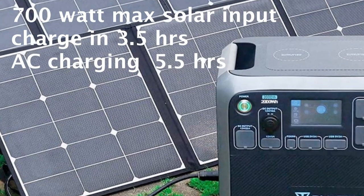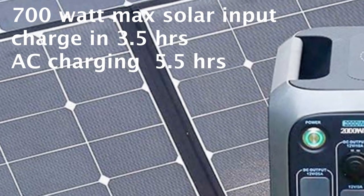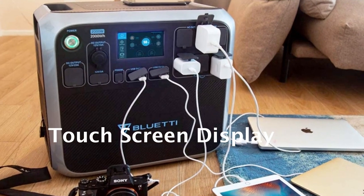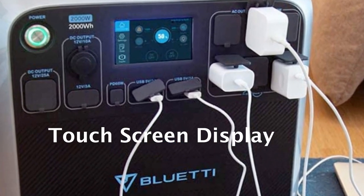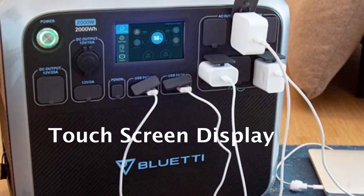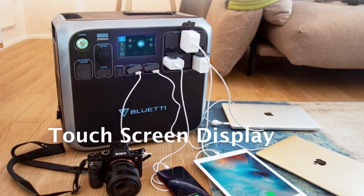A good plus of this is that you can charge this using solar panels. Unlike the others, you can add more panels and thus charge it faster. That large display that you see there is a touchscreen display, which is awesome. The front of the unit, Bluetti, has got a plethora of ports, AC, USB, the RV DC output, which is again a crowd favorite for the RV crowd.